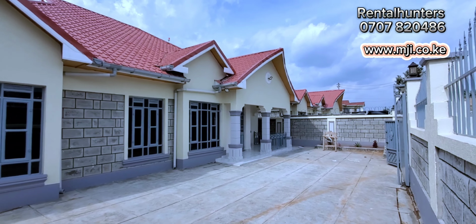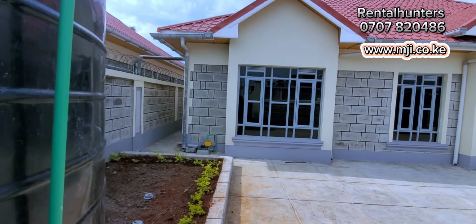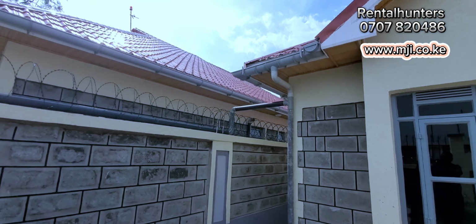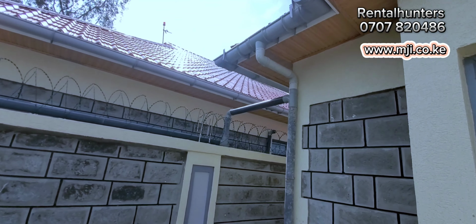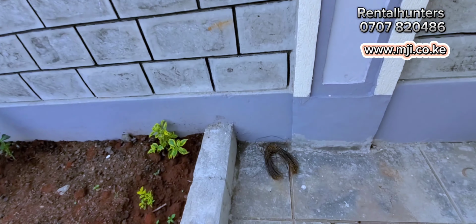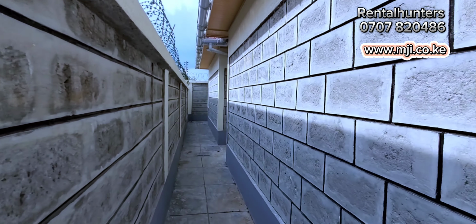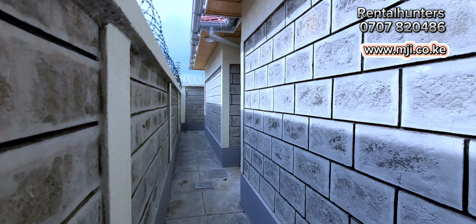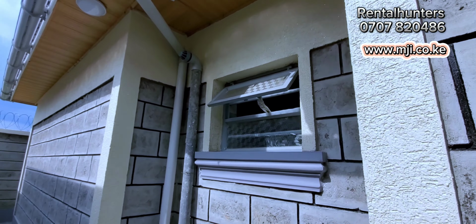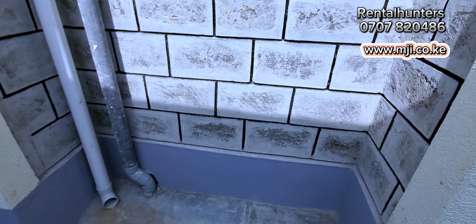I love this house, it looks so nice. The house is not touching the perimeter wall. You have like water, I think gutters or something installed for rain. Let me go around so you can see what is available. Common washroom. No, master bedroom washroom. Sorry about that.